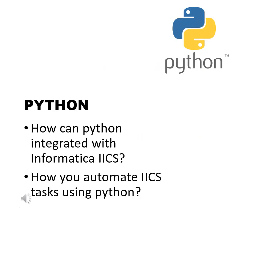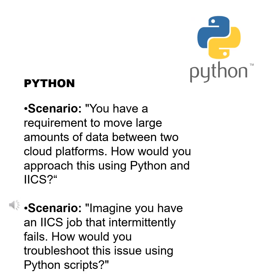Python questions. How can Python be integrated with Informatica IICS? And second, how would you automate IICS tasks using Python? Python scenario-based question: you have a requirement to move large amounts of data between two cloud platforms. How would you approach this using Python and IICS? Second, imagine you have an IICS job that intermittently fails. How would you troubleshoot this issue using Python scripts?